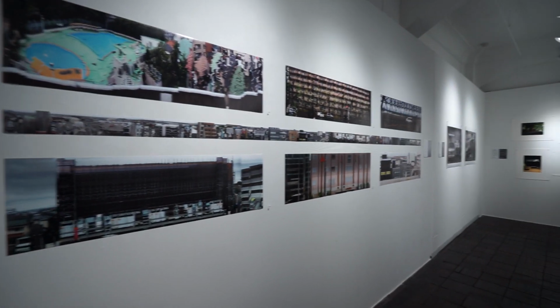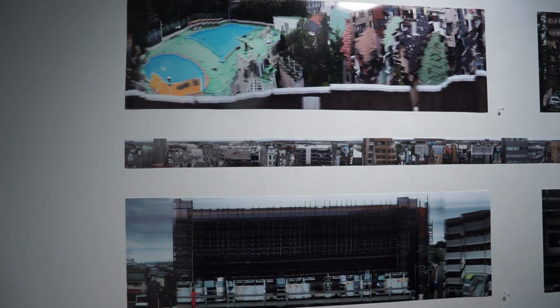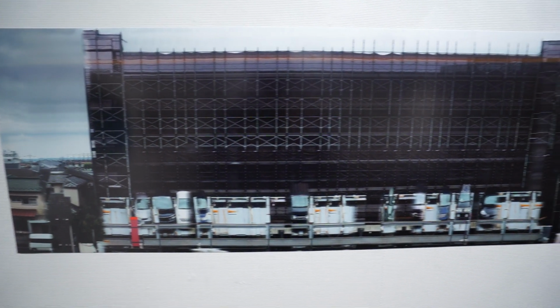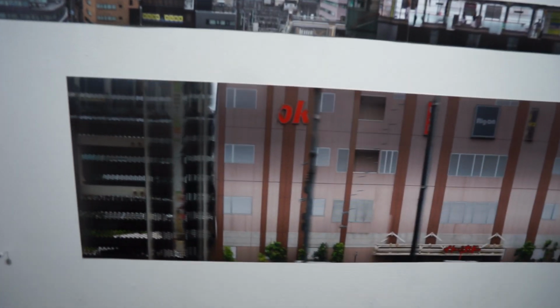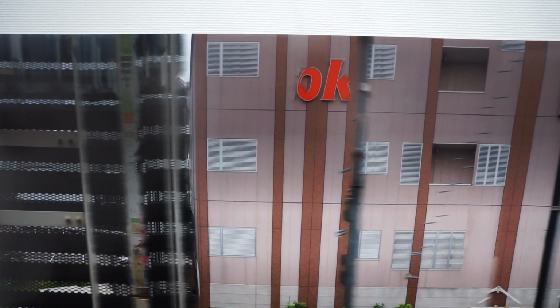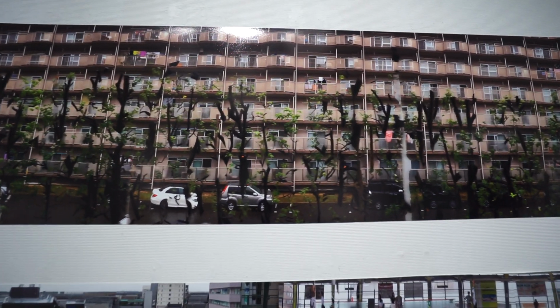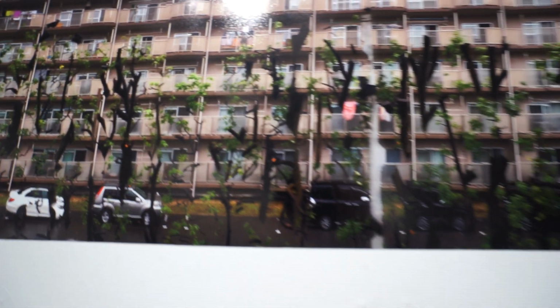And next is my work. My name's Ari Solomon, and these are iPhone panoramas shot out of a moving train. They're all shot in Japan, and they're linear panoramas, so the background and foreground, the horizontal and vertical, are distorted by the motion of the train. This one, for example, has a sign that only captures 2 out of the many letters of the sign, so it looks like it says okay. And this one here is from Kyoto. It's an apartment building with trees in front, and the trees have been distorted, only bits and pieces of them.